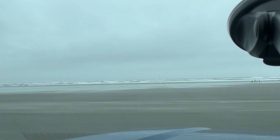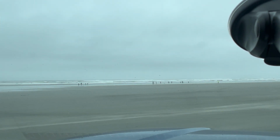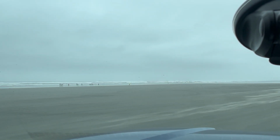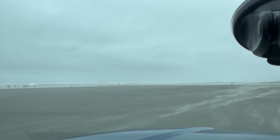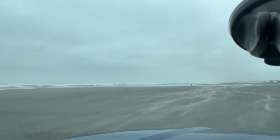People are already following the tide out, and the surf is pretty heavy too, so I'll see if I can get some shots of that as well. I don't know if we can see that surf, but it's pretty bad. I think the report is 12 foot seas. Looks a little bigger than that, probably 20 some foot seas.